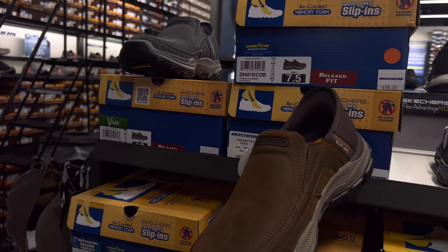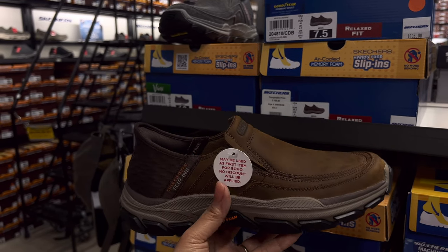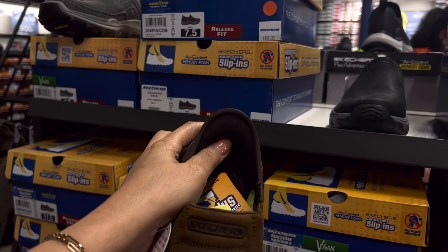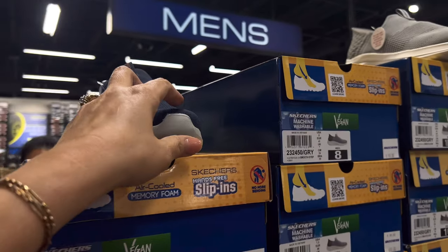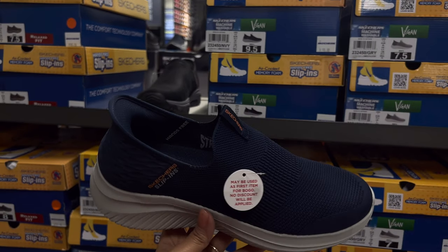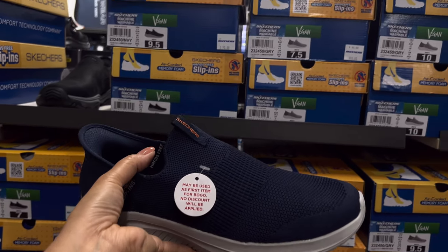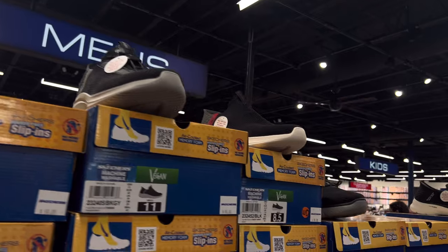This one. Slip on here. Look here. This one slip on. Oh, why put it up on here? They're all slip on here. This cute. It's $90. Different color here.